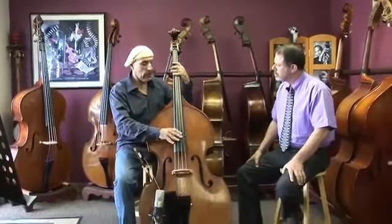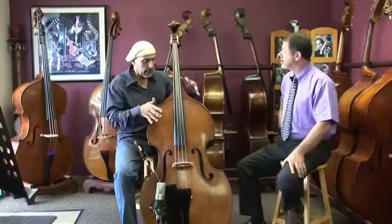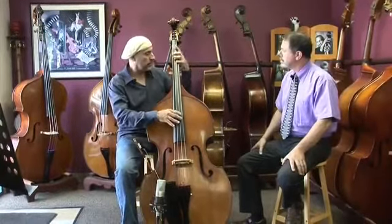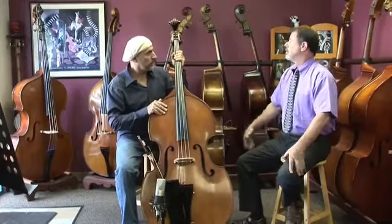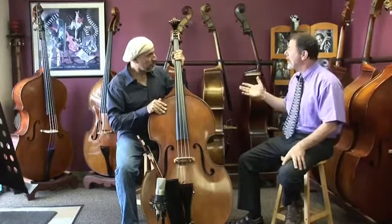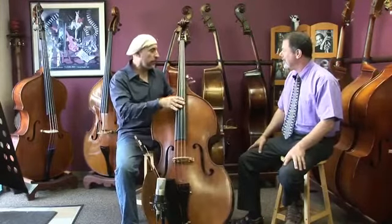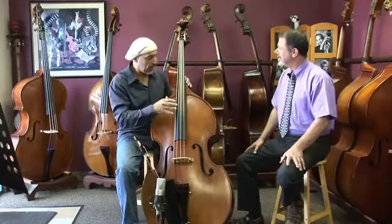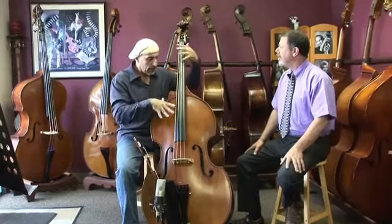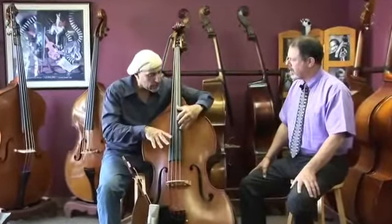And whether I'm sitting on a stool or I'm standing up, I raise the end pin up, and all the notes feel like they're in the right place. Okay, that's an interesting thing. Do some basses feel like the notes are not in the right places? Well, it could be a D neck, or it could be an E flat neck, or the neck is set too far deep in the body where it's hard to reach these notes.